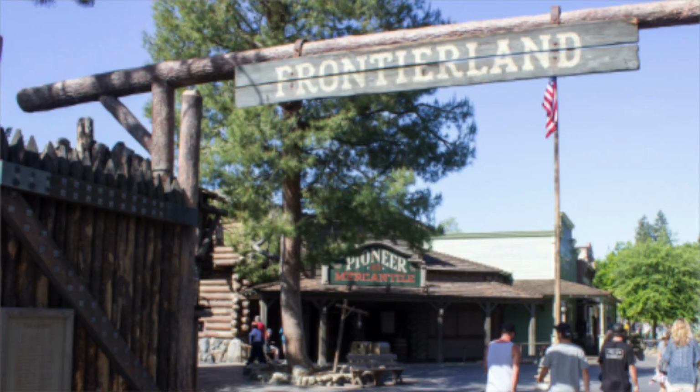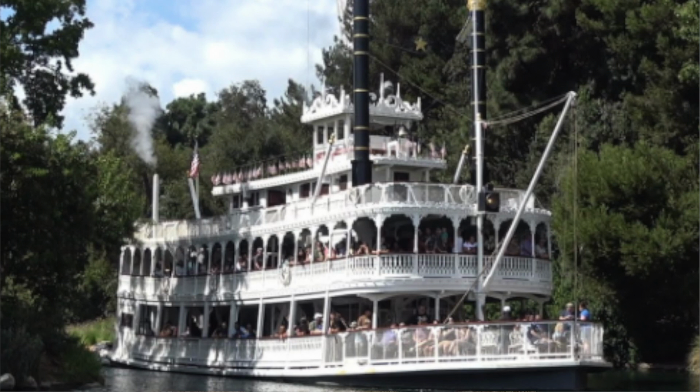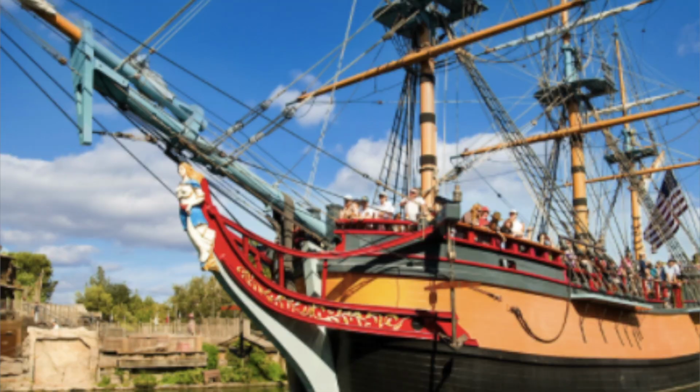Frontierland opened with Disneyland in 1955 and it focused on things like cowboys and horses and the desert. The land only had one opening day attraction, and that was the Mark Twain riverboat. It goes around the Rivers of America. A few years later they ended up adding another boat, and that was the sailing ship Columbia.